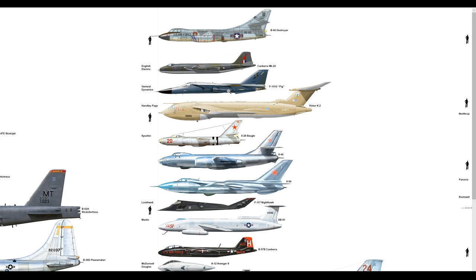Fun fact, think of this as a precursor to the Tomcat, because it had 2x the TF30, same engine as the F-14. Ah, I didn't know that. What power can they get? F-111: 17,900 pounds dry, and with afterburners, 25,100. Roger. Okay, so powerful motors, extremely fast.